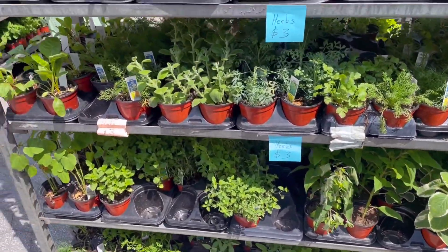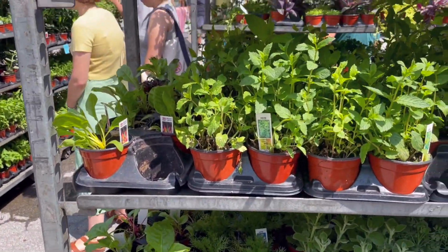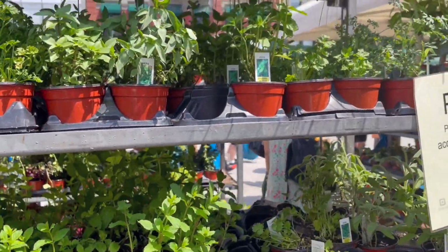Then they had a bunch of herbs. I think all the herbs were about $5. So if you want to plant a little herb garden, this would be a good place to get a good supply.